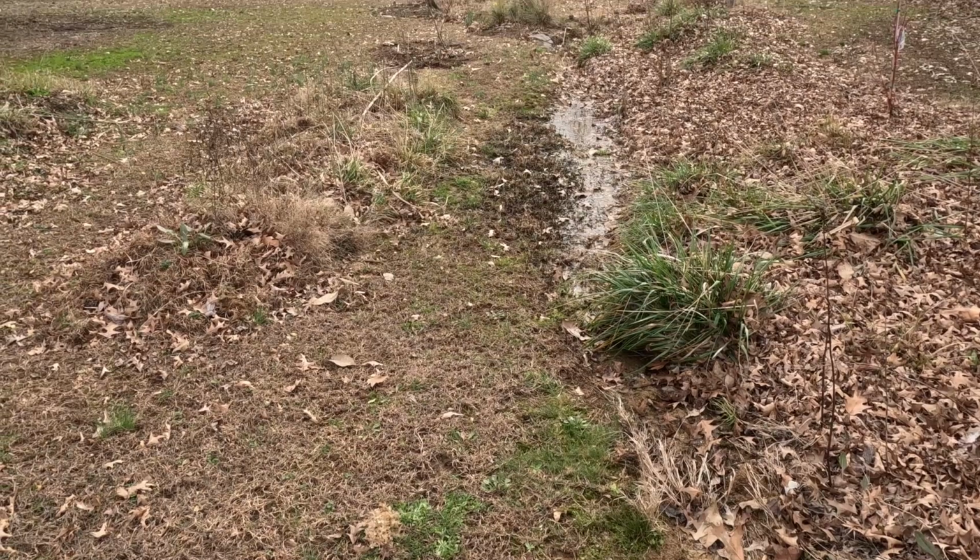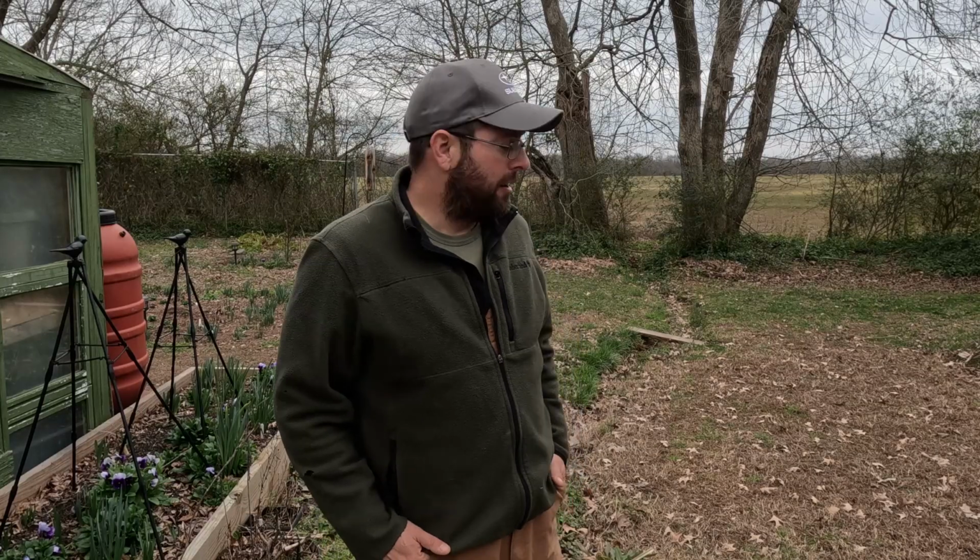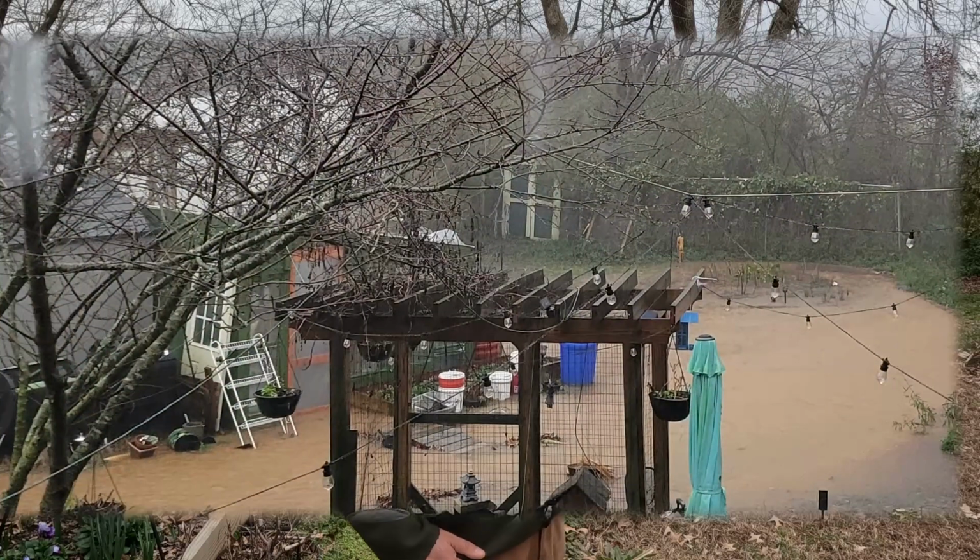The next thing we want to take into consideration is what the weather typically does to our yard. We have a low spot that runs across the entirety of our yard, and during heavy rains, it floods pretty bad. This area right here will have 8 to 10 inches of water in it that's flowing fast. If we tried to put an in-ground garden bed here, all the plants would just wash away.